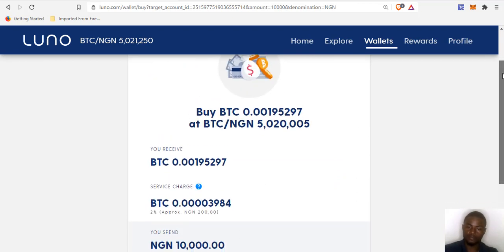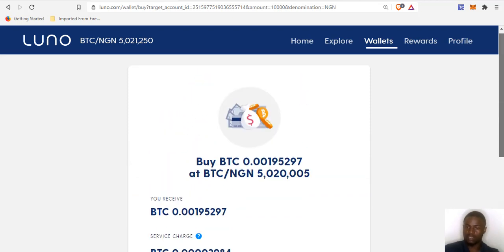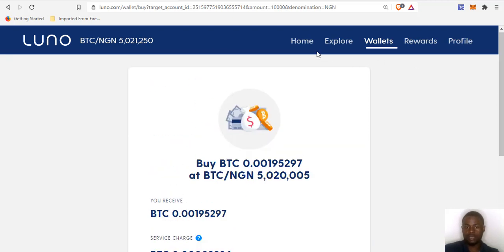Now this is the full details of my order. You see I'll be receiving 0.0019597 Bitcoin. And my service charge is 2%. That is high. You can see how Luno will be charging me 2% for this transaction, which is very high. For those of us that arbitrage at times on Bitcoin and other cryptocurrencies, you find out that your gain is almost gone. So what do you do? You don't buy here. For me, I don't buy from here because I'll be paying 2% charges. So I will show you what to do now.